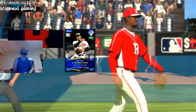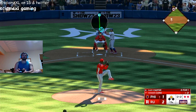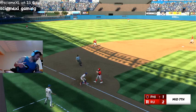On the mound now, number 78. I can't imagine any save is an easy one. You're holding a small lead. Runner breaks for third. Pitch misses in. Out at third. And that ends the inning.